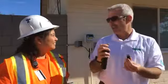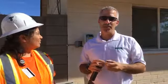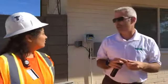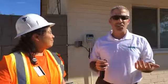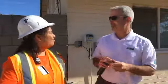So we've talked about kind of from the valves to the emission devices, and then last but certainly not least is the irrigation controller. From an efficiency standpoint, you want to consider using a smart irrigation controller. So when we say smart, what does that mean? Well, once it's set up and programmed properly, because you still need someone to do that the right way, it's going to make adjustments based on the weather.